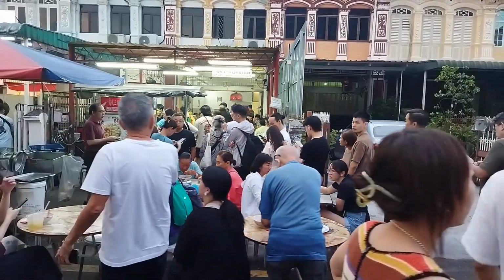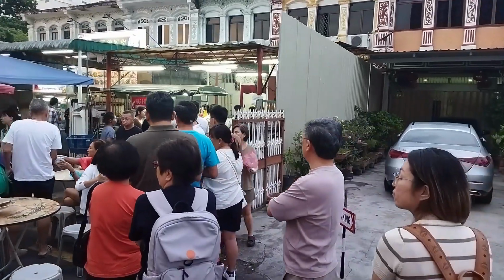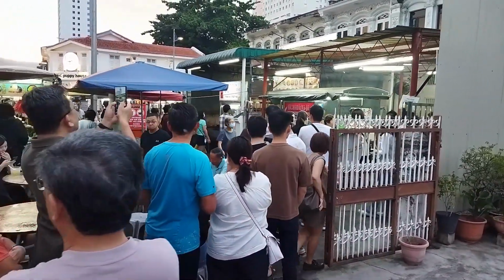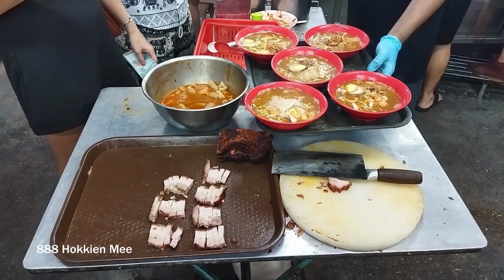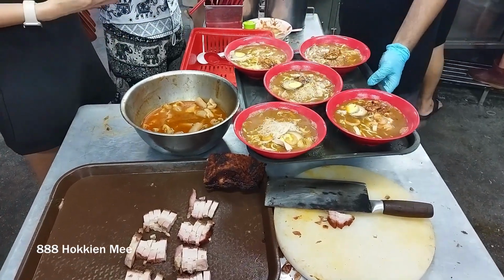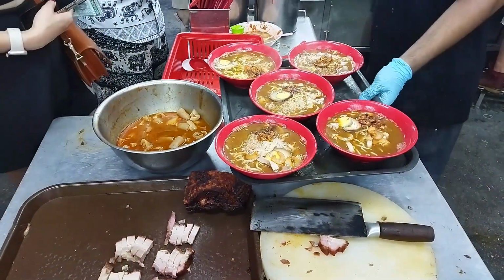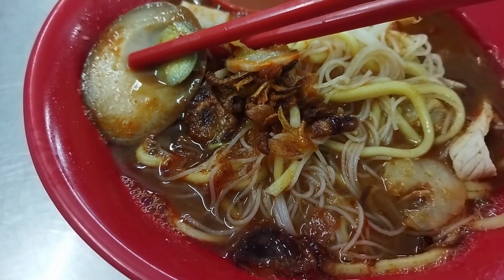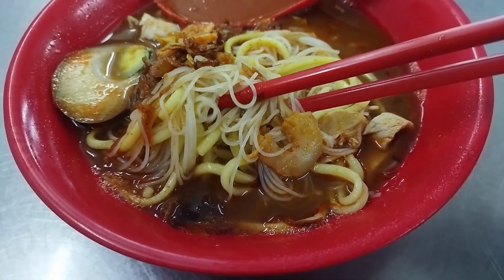The longest line here is for Hokkien Prawn Mee. This is the world-famous 888 Hokkien Mee, one of the most famous hawker stalls in all of Penang. You can even get their special Hokkien Mee with roast pork. But we only got the regular Hokkien Mee. Penang Hokkien Prawn Mee is an unforgettable experience.